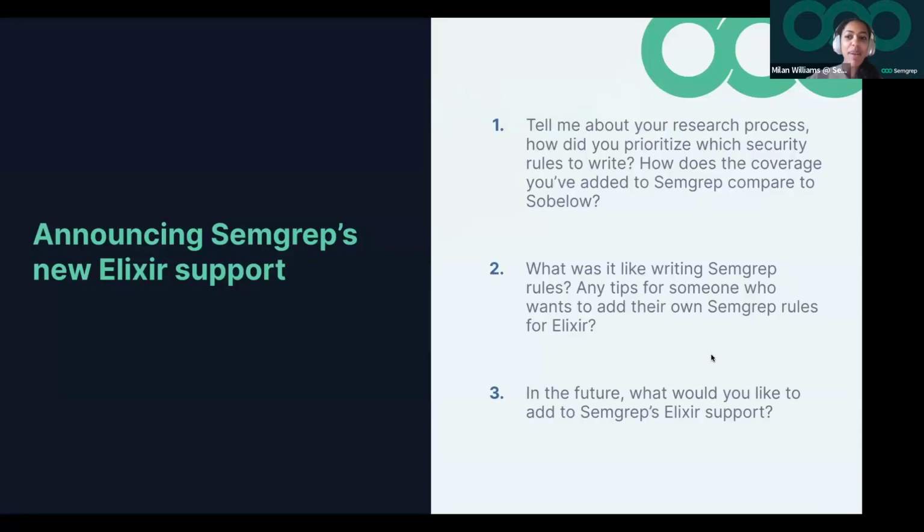And lastly, maybe the question that I'm most curious about: what would you want to add? If you have someone who wants to add more support here, or just for yourself, what would you want to see next with Semgrep's Elixir coverage?